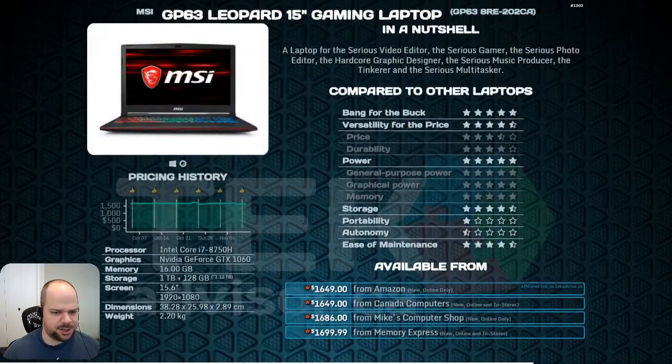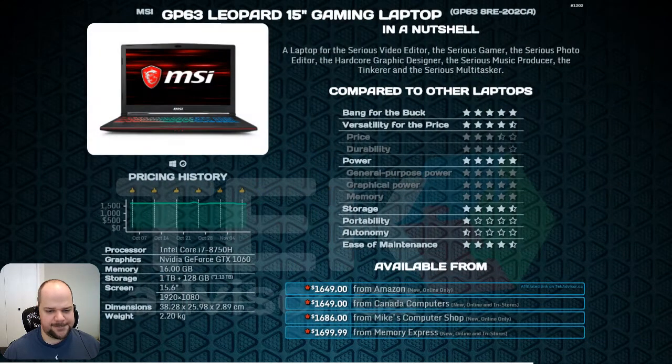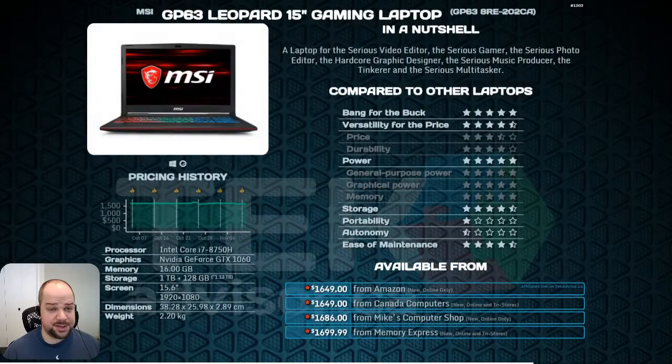And let me check real quick. If I compare those two, so yeah, a $400 price difference. I wish it was a smaller price difference, to be honest, because I feel this is a much better pick, simply for the versatility.